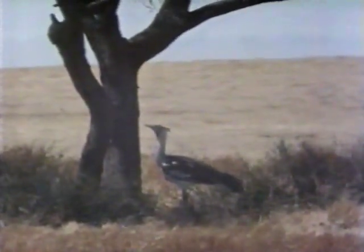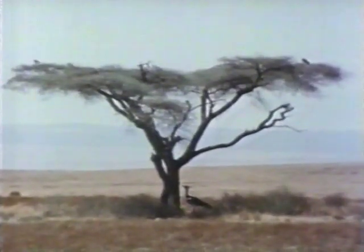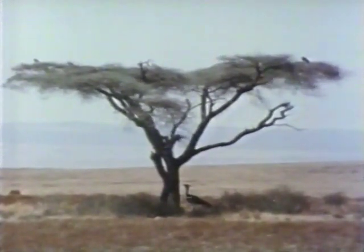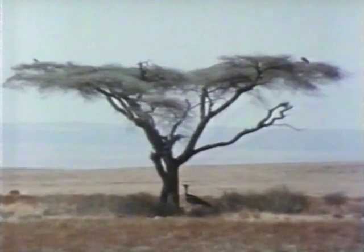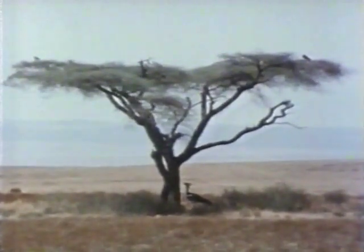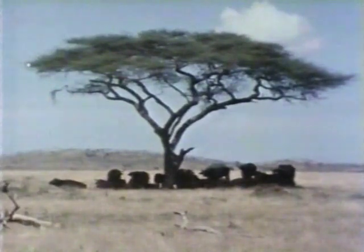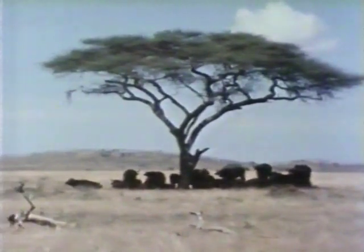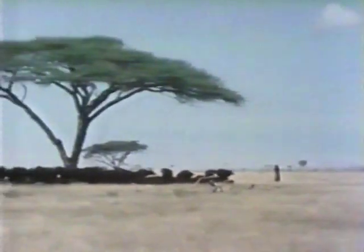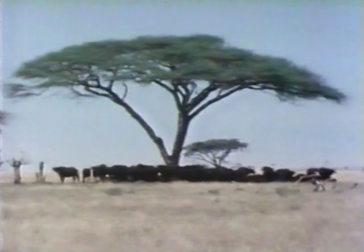It's perhaps the only shade this Kori bustard will find for miles around. It has long, fine roots that can seek out the deep water table below. It's a parasol for buffaloes, welcome shade from a midday sun beating down from overhead. And they, too, are liberal with their fertilizing dung.